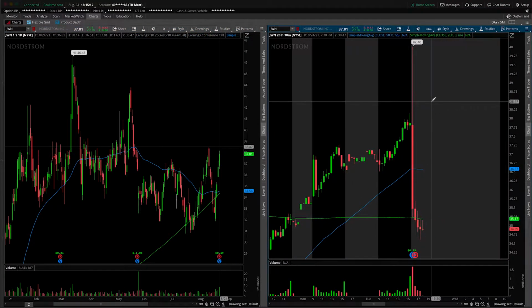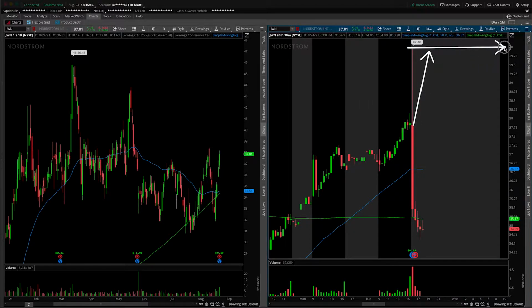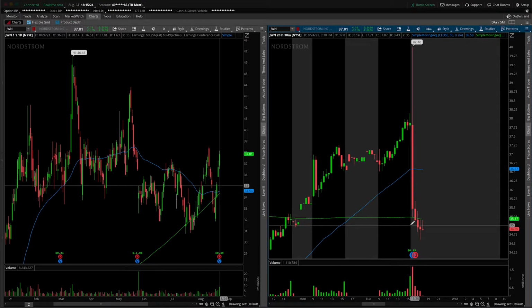So, look at that nasty move to the downside after a failed breakout higher. You can see we did come into 40, or maybe it was a fake print. Regardless, we are trading lower, and it looks like we'll be opening on a gap down, somewhere around 35, the whole dollar. So for the sake of today's video, we'll assume we're opening at 35 and the overnight low is going to be somewhere around this 34.60 mark.